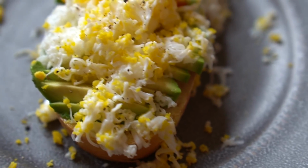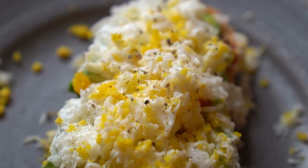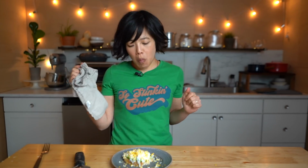There's our avocado toast piled, mounted up high with grated hard-boiled egg. All right, let's give this a taste. Let's try the sriracha side first. Itadakimasu. Scrum-diddly-umptious. Really, really good. I love sriracha on my eggs.